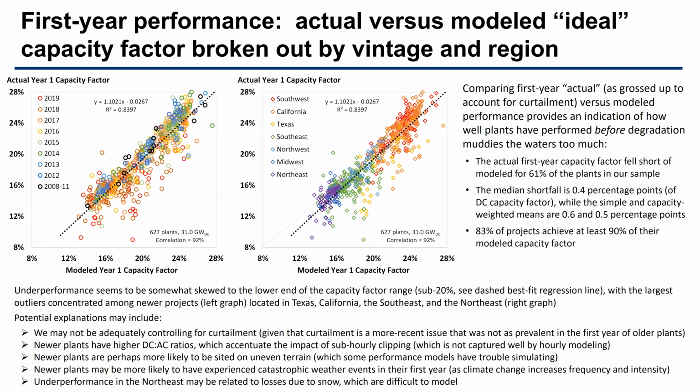Second, newer plants tend to have higher DC to AC ratios, which can increase sub-hourly clipping, which reportedly has been a challenge for hourly performance models to replicate. Likewise, newer plants may be more likely to be sited on uneven terrain, which performance models can also struggle with. And if you believe that the frequency and intensity of severe weather events has increased over time, then that might also be a contributor to these trends.